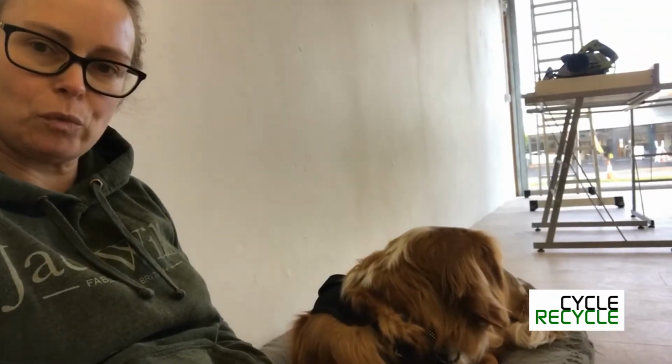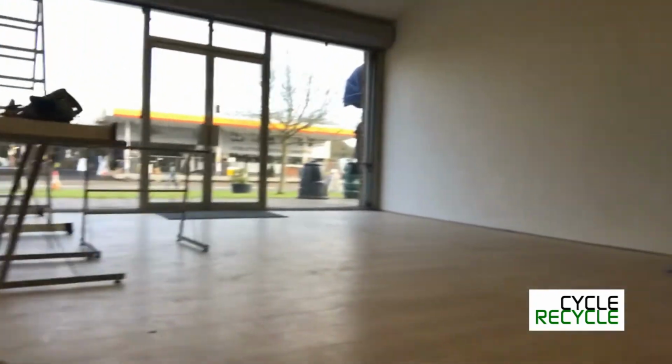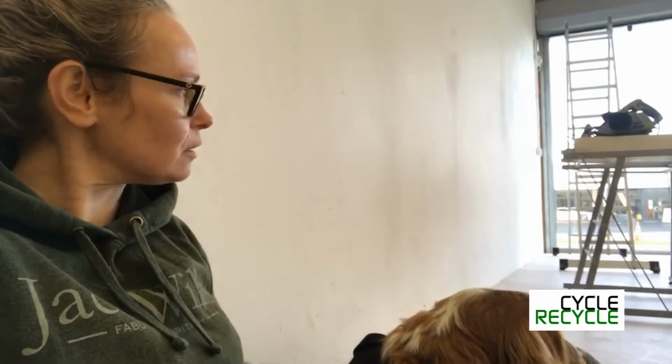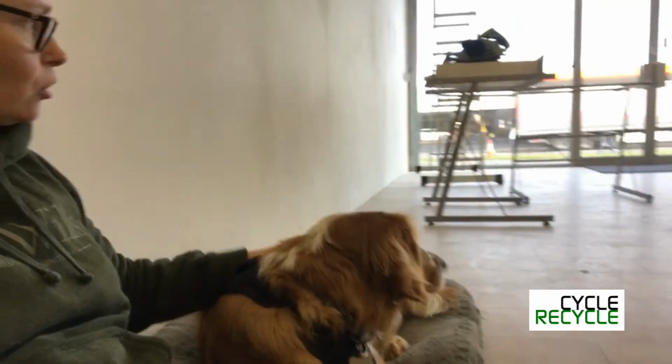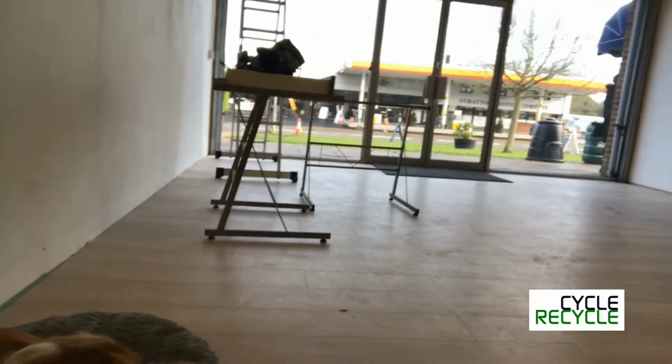Hi everybody, so we have arrived at where I'm working today. I'm painting and decorating today. One of our properties needs painting and decorating, so that is my plan for today. And obviously I can't leave Ruby at home, so she's come with me, and as you can see she's quite happy on her bed and watching the world go by.